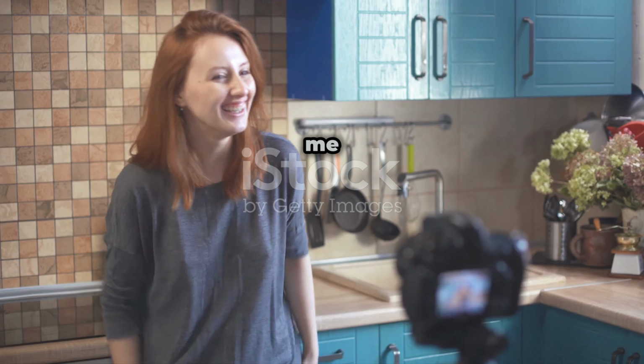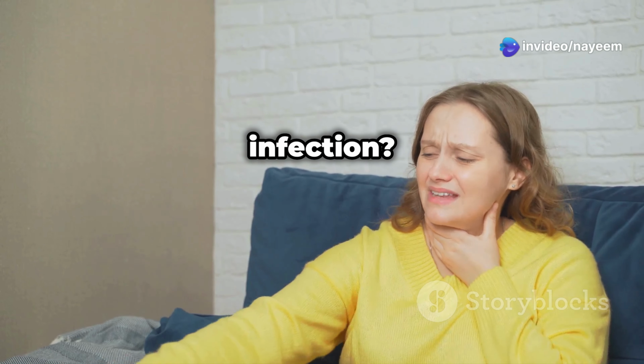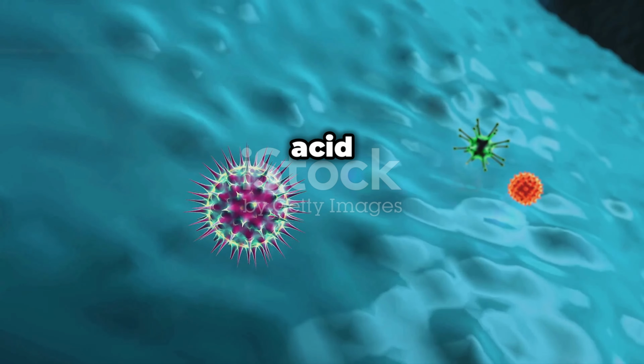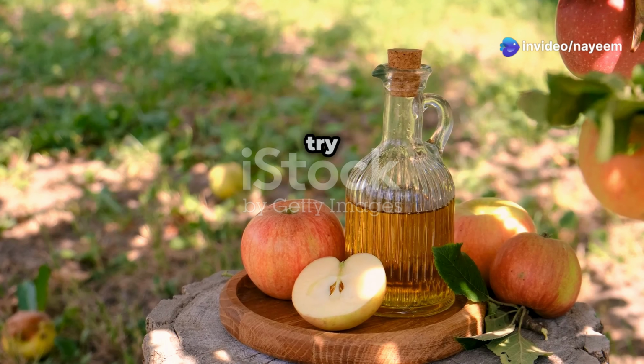Now, before we move on, let me remind you of something. Apple cider vinegar is also an amazing immune boost. Feeling a cold coming on or dealing with a viral infection? Don't reach for synthetic vitamin C. Reach for apple cider vinegar. Why? Because the acid it contains can support your immune system better than any pill or fake vitamin C supplement ever could. I bet you're curious to try it now, right?